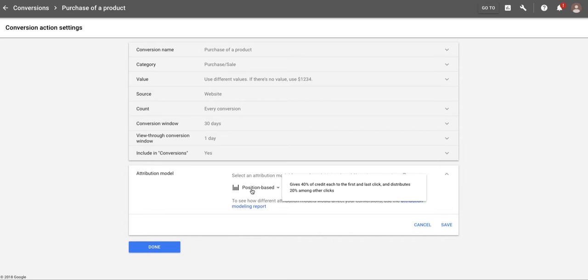So if there's 3 clicks in a path, the very first click, let's just say it happens in the shopping campaign, that's going to get 40% of the credit for that conversion, which means it'll show 0.40 conversions, plus it'll get 40% of the conversion value. If there's a second click in the middle, it'll get 20%. If there's 2 clicks in the middle, it'll divide the 20% in half, so they'll each get 10. And then that last click in the path gets the other 40%.